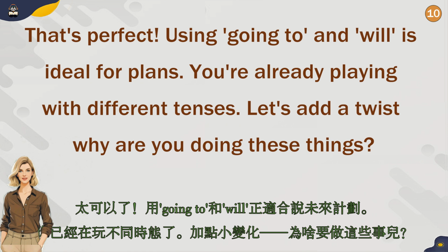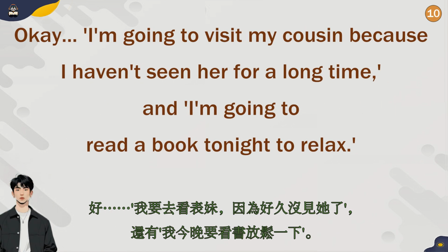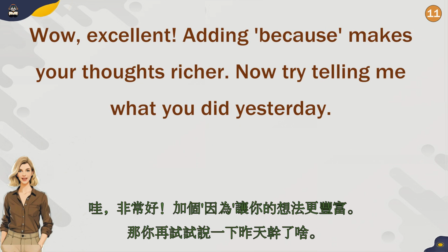That's perfect. Using going to and will is ideal for plans. You're already playing with different tenses. Let's add a twist. Why are you doing these things? Okay. I'm going to visit my cousin because I haven't seen her for a long time. And I'm going to read a book tonight to relax. Wow, excellent. Adding because makes your thoughts richer. Now try telling me what you did yesterday.